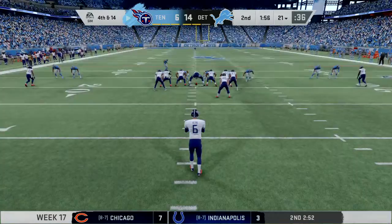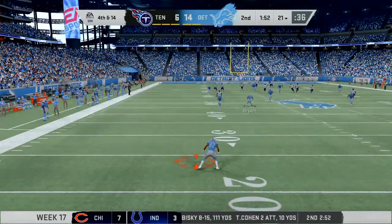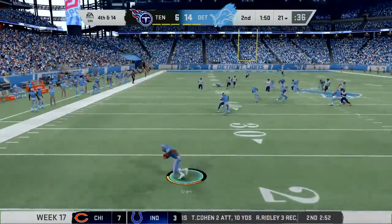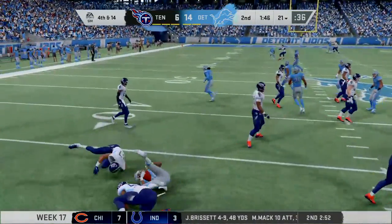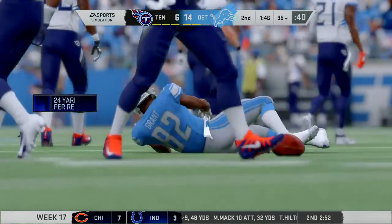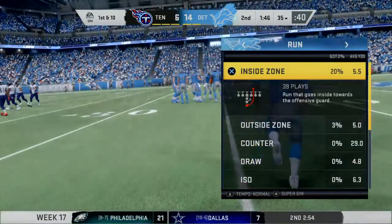Here's Brett Kern now as he'll kick it away for the 2nd time. Returnable for Grant. Give him 11 yards that time on the return. And out will come the offense as they take over.